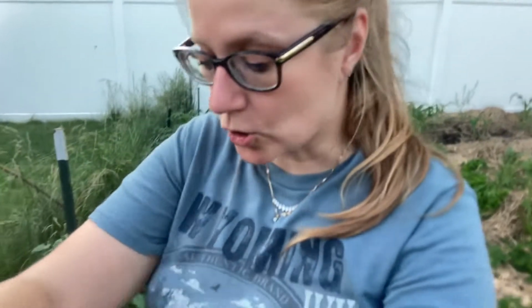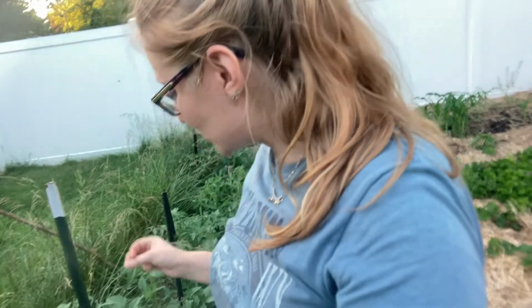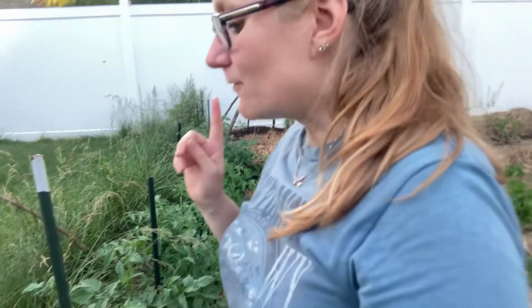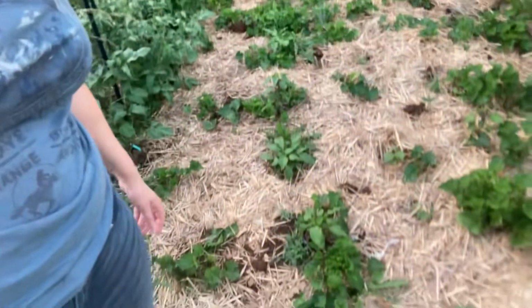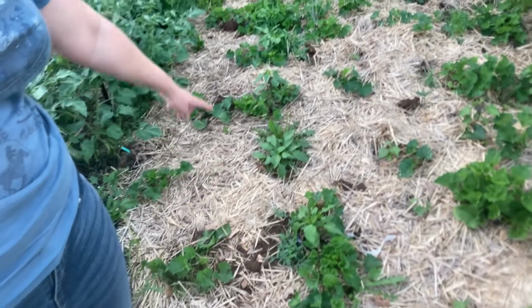The tomatoes are looking gorgeous, and they are starting to flower. I have no fruit set yet, but they are starting to flower. I do hate that I have all this grass back here. That's a problem that I'm just gonna have to deal with another year. I'm not sure. But then I have another row of peppers here.